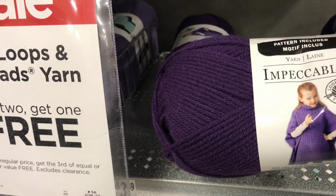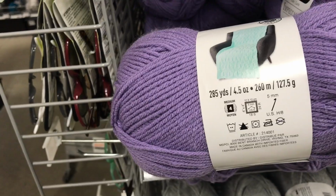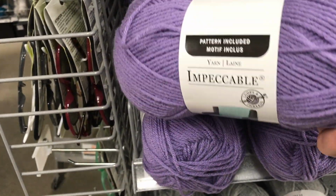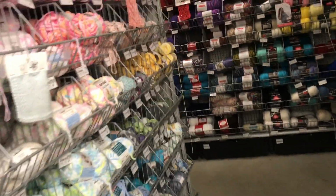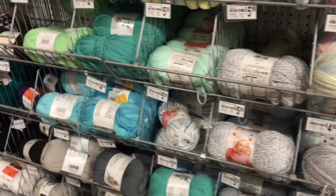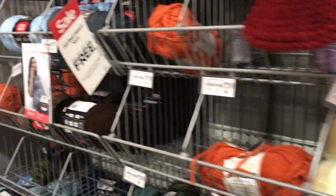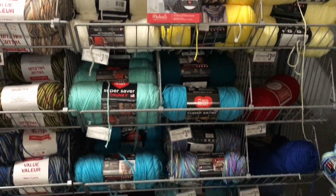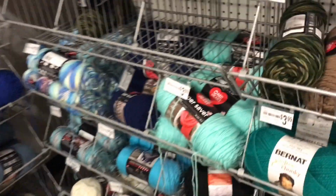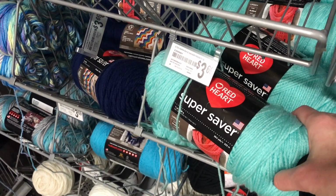And look at this. Look at what a lovely purple colour that is. Oh my goodness. Okay. I can't buy any, but never mind. Oh, and look at how much there is. Oh, look at that. This is mainly cotton. Here we have Bernat. Look at it, so soft. And here we have Red Heart. Oh, why have I not got space in my suitcase? A Super Saver.